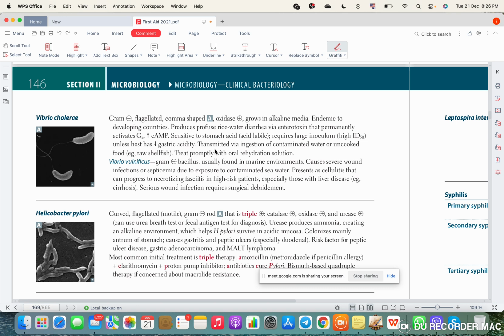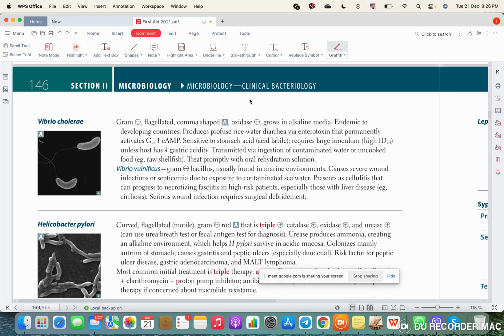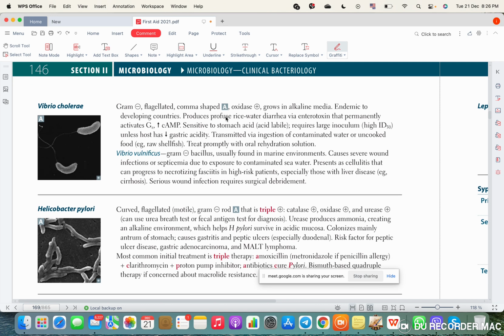Exactly, if he's using a proton pump inhibitor. It's transmitted via ingestion of contaminated water or uncooked food like raw shellfish. So please remember this decreased gastric acidity, which is like somebody taking omeprazole, a proton pump inhibitor used to treat ulcers. And yeah, it can be transmitted via ingestion. It's fecal-oral as well, okay? And mostly it comes from some shellfish type of thing.